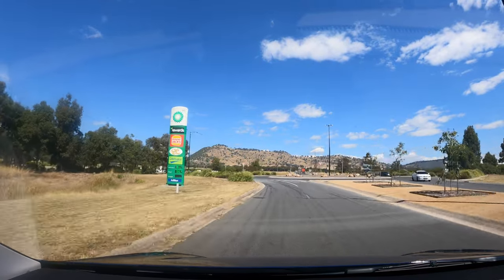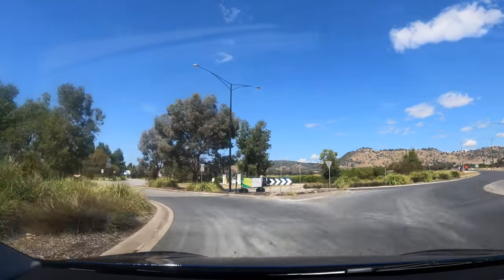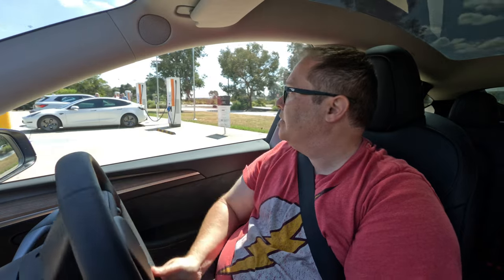So, just drove past. Oh, look, it looks like there's an Atto 3. There's a Model 3 there. Looks like there's quite a few people charging. Yeah, quite the little gang. And it looks like it is full. So let's go and have a chat and see. Actually, let's go park there and we'll see what the situation is and how long I might need to wait.